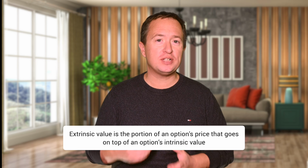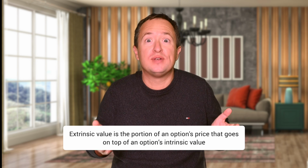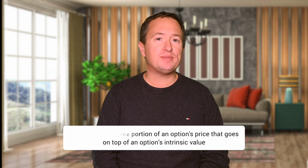Extrinsic value is the portion of an option's price that goes on top of an option's intrinsic value, if there is any. It's influenced by factors such as time until expiration, volatility, as well as interest rates. Interest rates have been going up, and that's also affecting the extrinsic value. So what does this all mean? Well, your option will probably be worth a lot more than $15.30, since there's still a lot of time value remaining, there's still volatility, and interest rates are still a crapshoot.